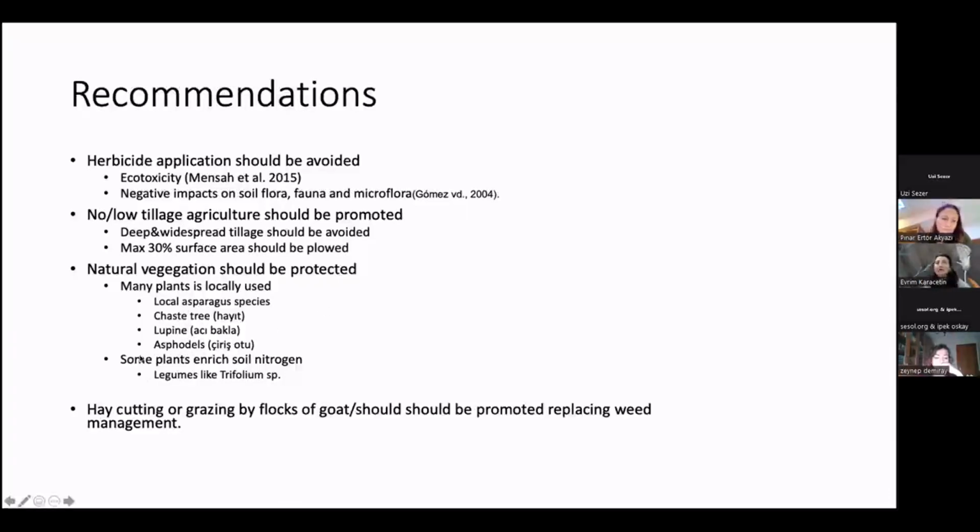And among those 272 species of plants, quite a lot are legumes, species like Trifolium, which increase the nitrogen content of the soil. They're natural fertilizers, and when we remove them, we are losing a lot in terms of ecosystem services provided by these plants. And usually what we also recommend for management is that we use flocks of goats or sheep. That should be sheep.